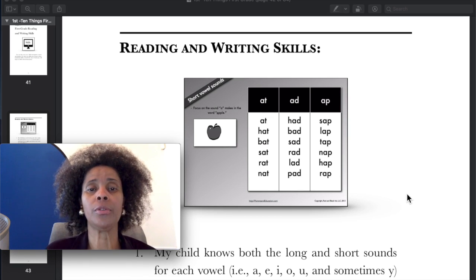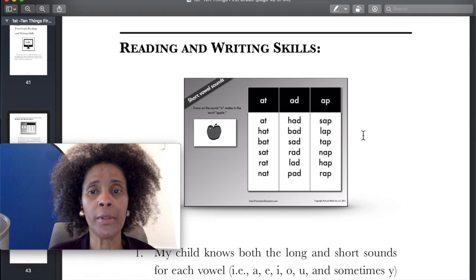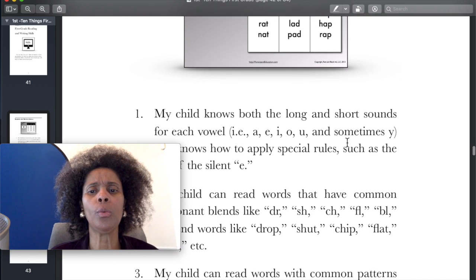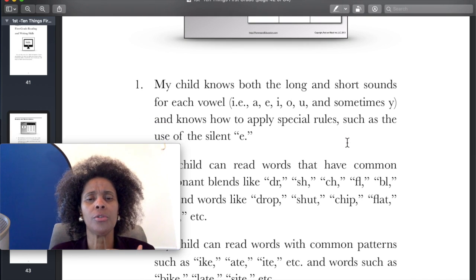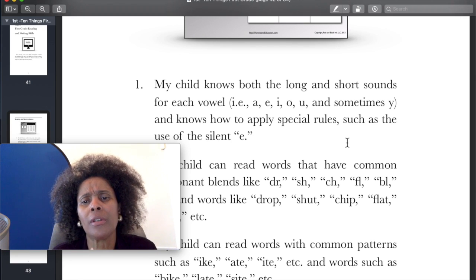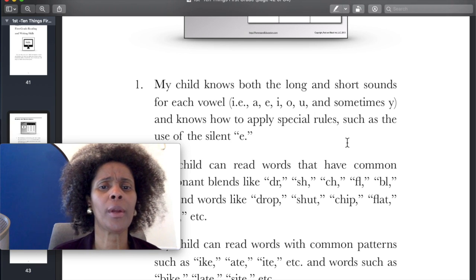For example, here you'll see an example from the first grade, since we have a first grade series, and this is reading and writing skills. The book gives you a certain set of skills and questions you can ask yourself to make sure your child is gaining certain knowledge throughout a given grade year. This is first grade here.